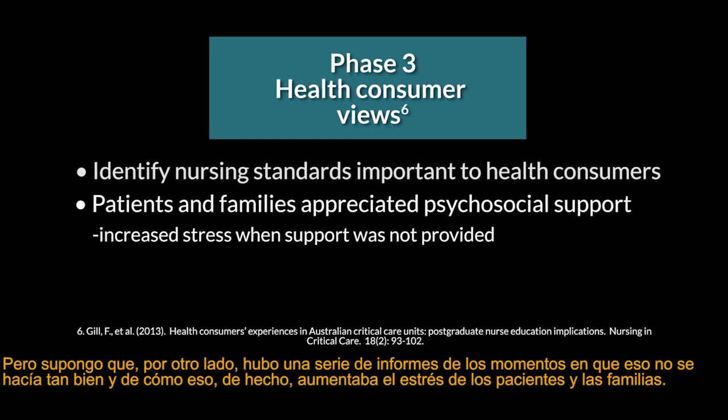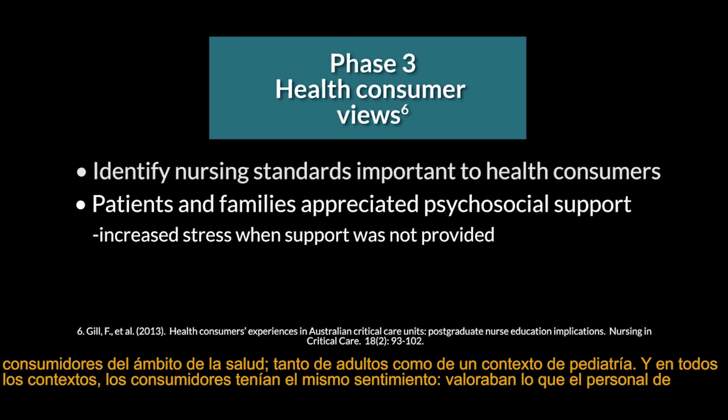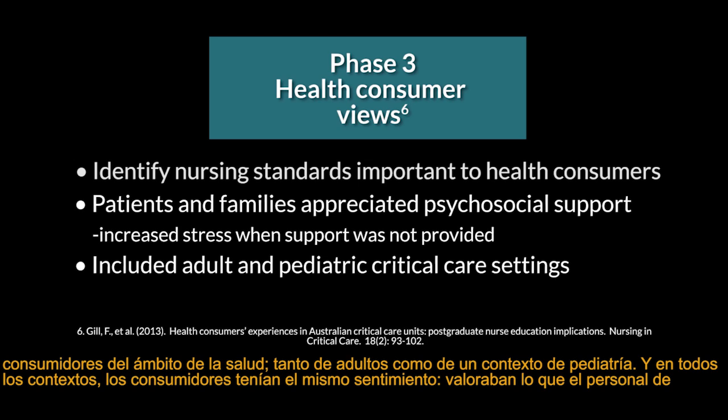So what was, I guess, a validation for me, coming from a pediatric critical care background, was that this part of the study was exploring health consumers' perspectives from adult as well as pediatric settings. And so they all had the same value: what nurses do to support them is just as important as that physical care.